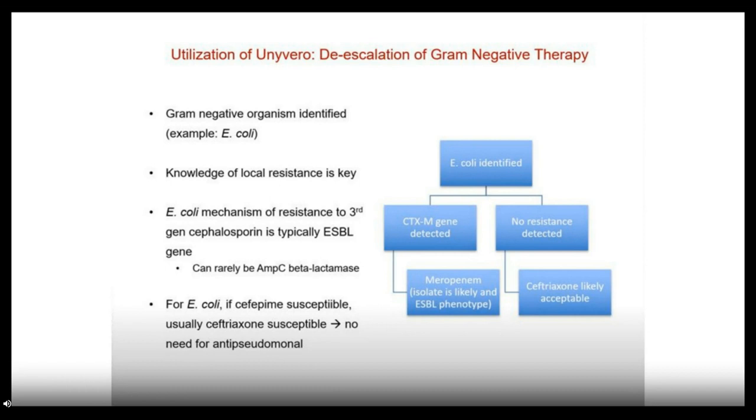In that setting, generally speaking, ceftriaxone is going to be active. There are some rare cases where plasmid-mediated AmpC beta-lactamases can be present in E. coli, but oftentimes that represents 1% or less of isolates. So oftentimes you can de-escalate off of anti-pseudomonal therapy to something like ceftriaxone if E. coli is identified.